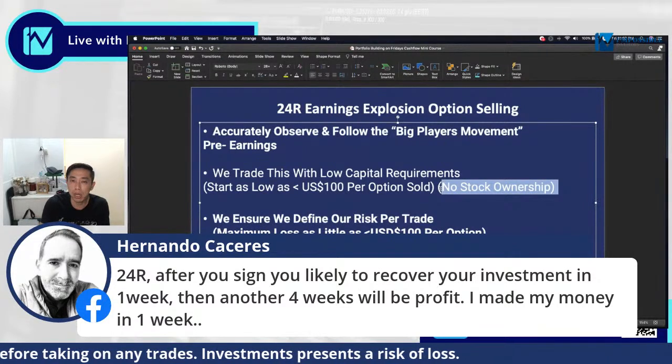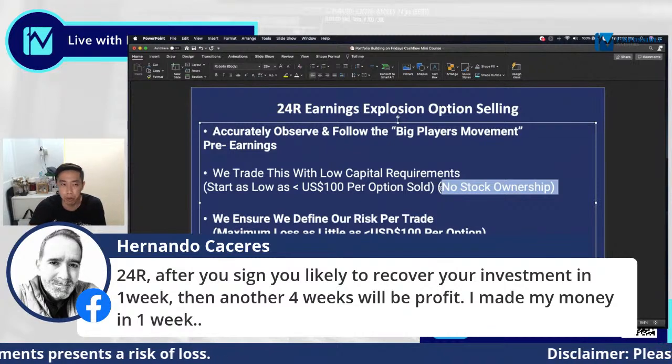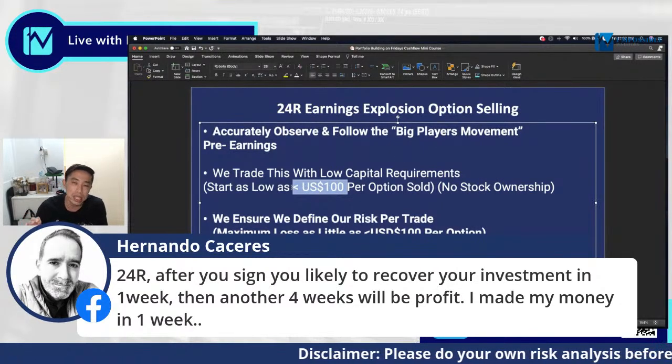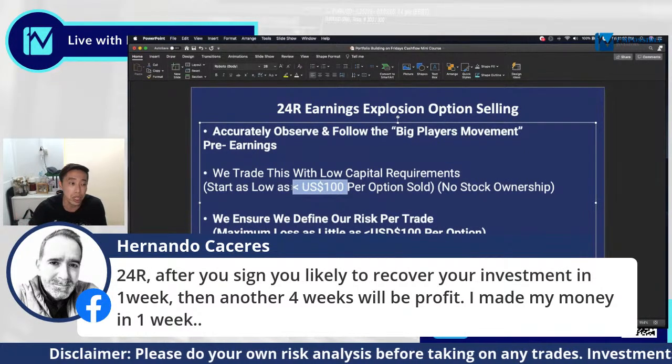We open the trade before earnings, we close the trade once earnings is out. It's a very event-driven, specific trade, which requires very, very low capital. In fact, we have many students who started with only a $1,000 account, or a $2,000 account, and you'll be able to do this as well.